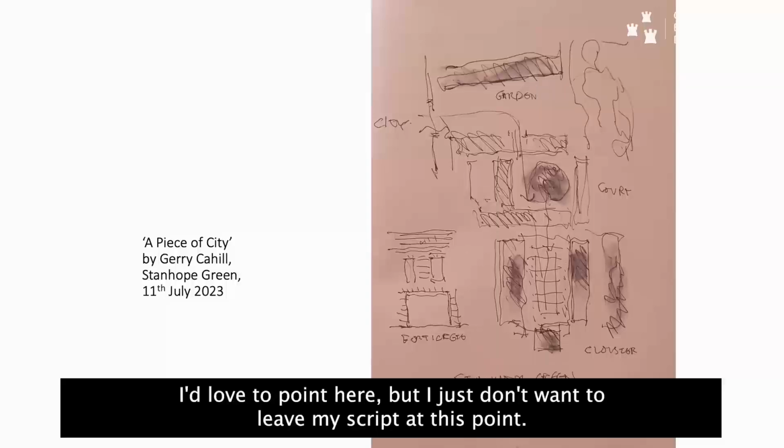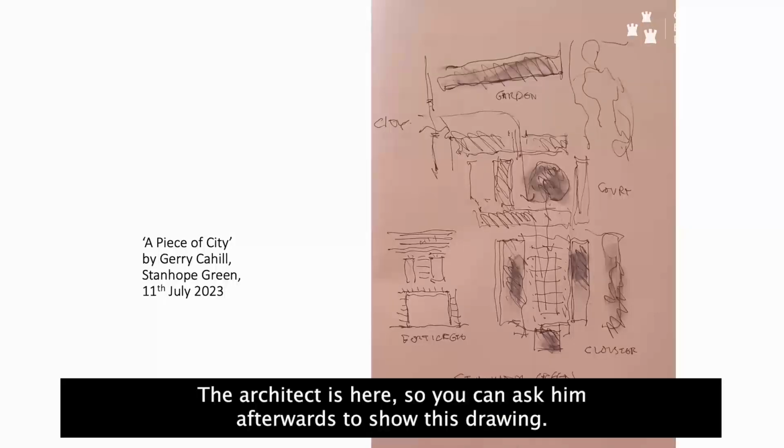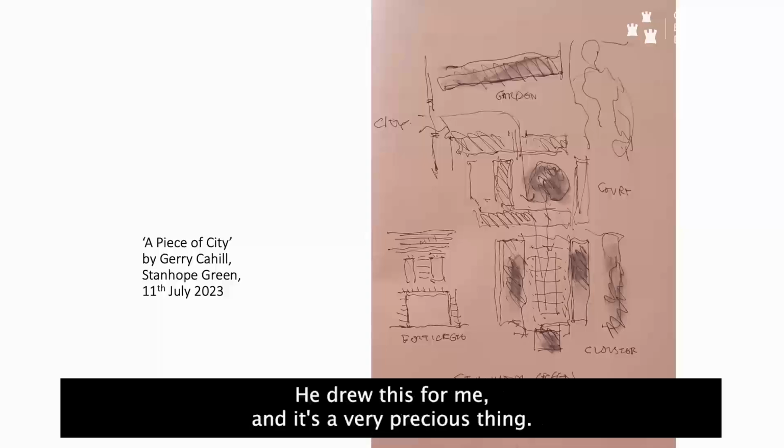I'd love to point here, but I just don't want to leave my script at this point. The architect is here, so you can ask him afterwards to show this drawing. He drew this for me, and it's a very precious thing.